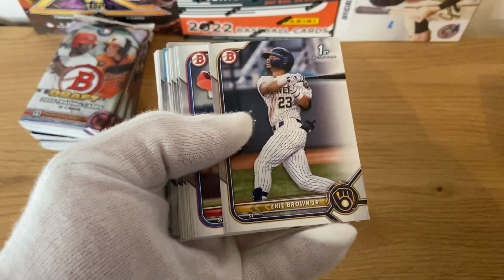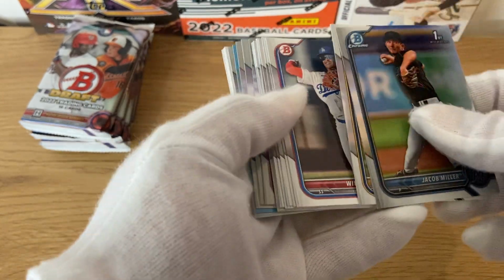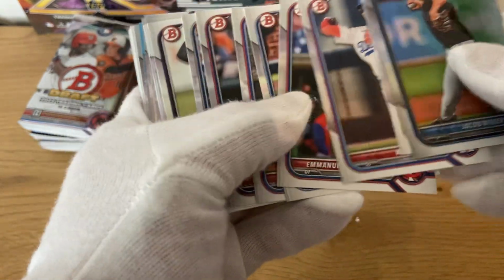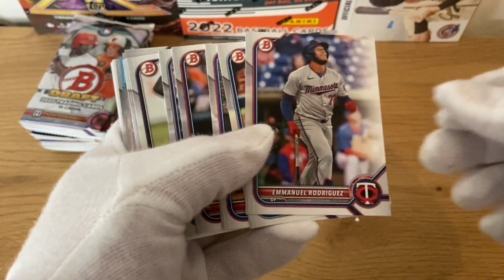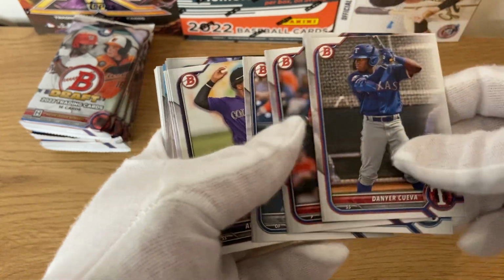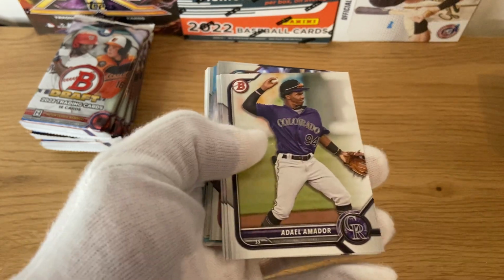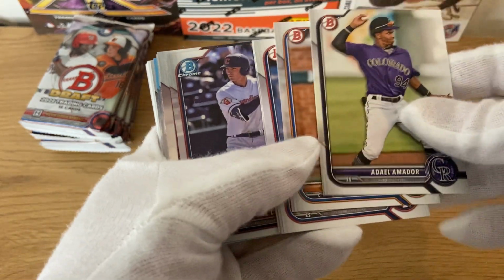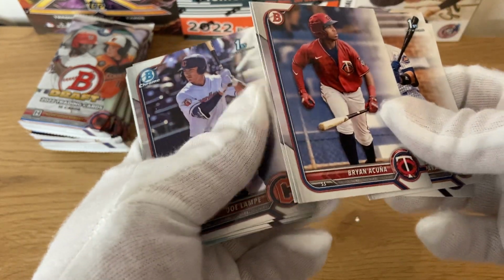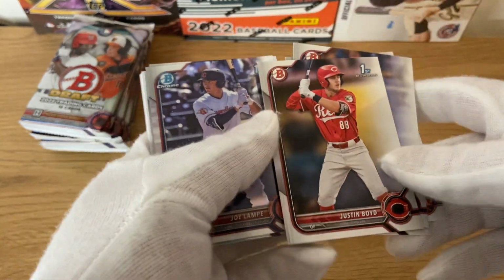So like I say, beautiful set. Lots of cards to collect. Lots of very good rookies to pull. Lots of very good first Bowman players. So Anthony Hall, Kevin Parada, first round pick for the Mets. Ryan Acuna, one of the top guys to look for this year.